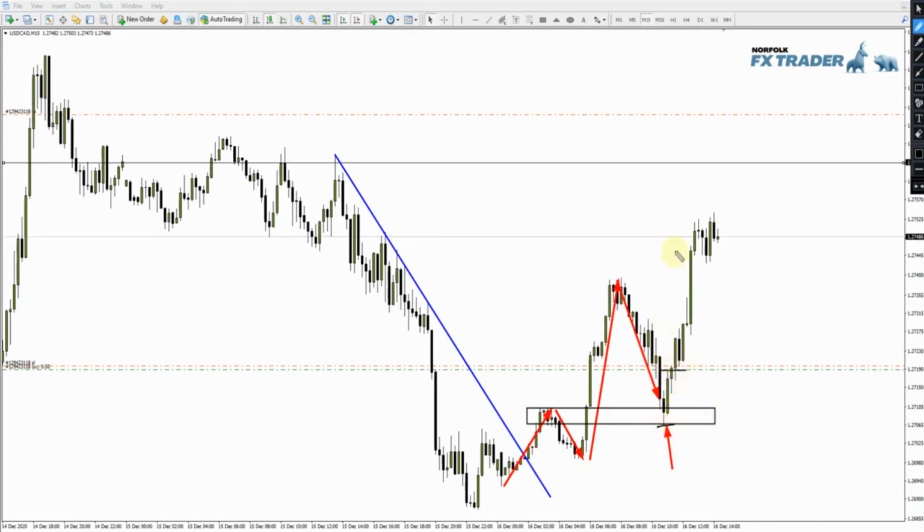And you can see the market's already gone up. I've taken profits at these previous highs. I'm now at break even already. And I'm looking for the market to continue up. Now remember, the market's moving in a fractal nature. And we could very well see the market now pull back to here before we continue up.